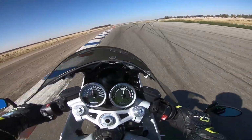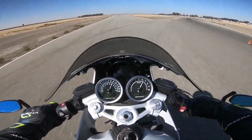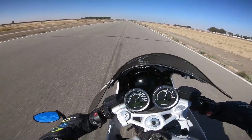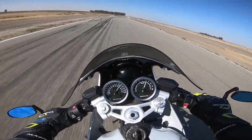Ooh, dog leg. I love this bike. What is it about this bike that I love so much? Outside that it's just totally rad.